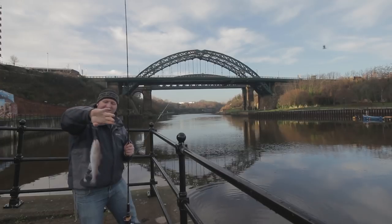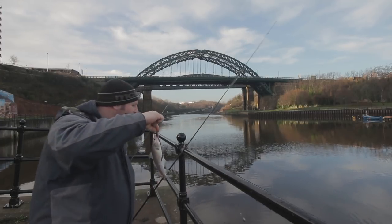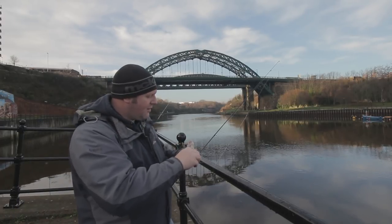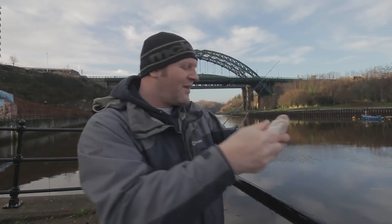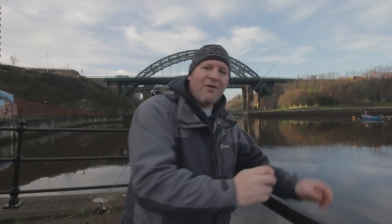Yeah, we're going. First fish of the day. Lovely little cod in there. Caught on a little bit of ragworm. So there we go, lovely little cod. We'll get this one chucked back and see if we can catch some more. Off it goes.